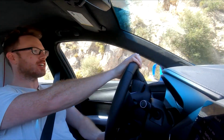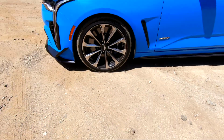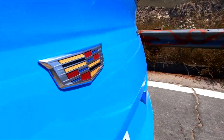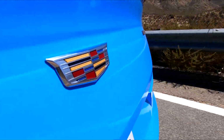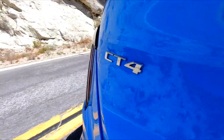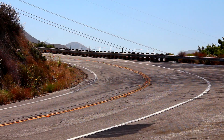One of the first vehicles I ever reviewed for this channel was the Cadillac ATS-V. And I remember driving the absolute wheels off that car. I put more miles in that press car than any other car I've ever driven. And now, driving its successor, the CT4-V Blackwing, it reminds me of all the good feelings that the ATS-V had.